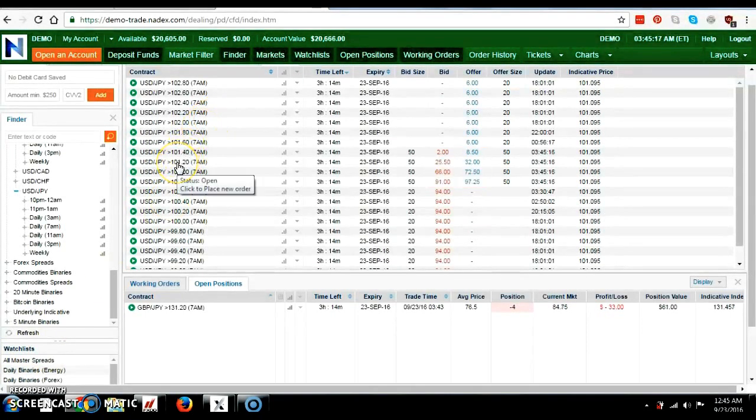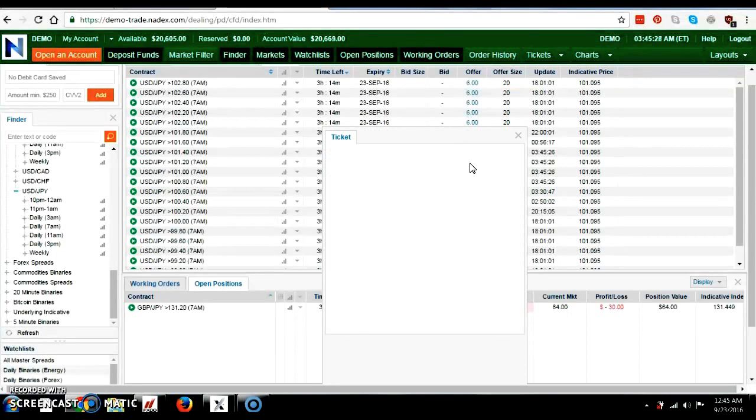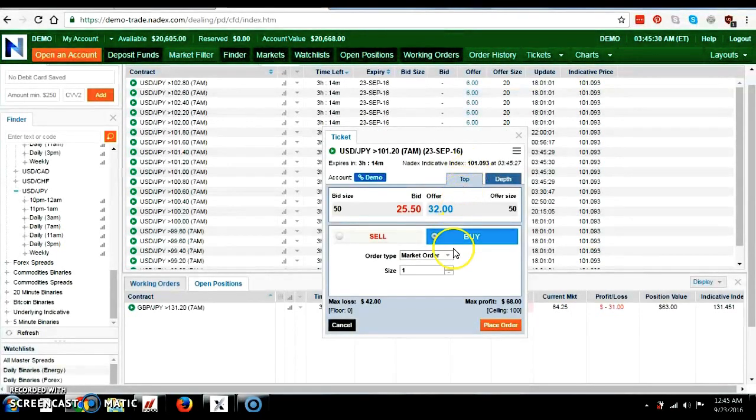I like long on the US yen at 101.20, and it's going up right now as we speak pretty quick, so I want to get this in. I generally like to stay below $30, but I'm going to place three of those at 34.50. Two of those at 34.25.